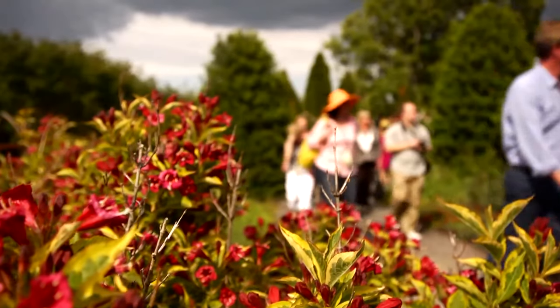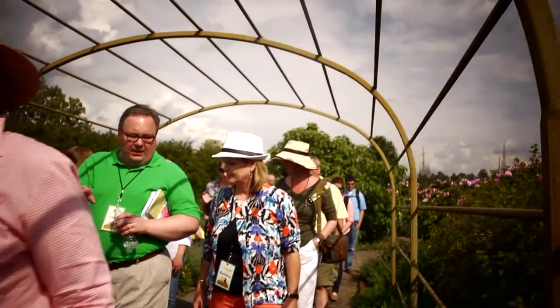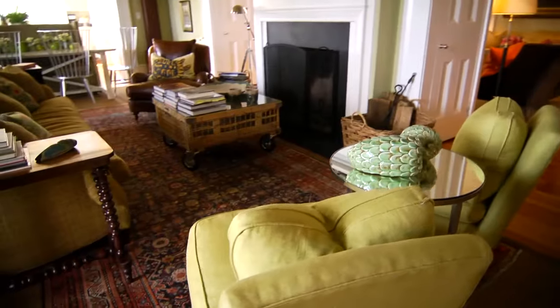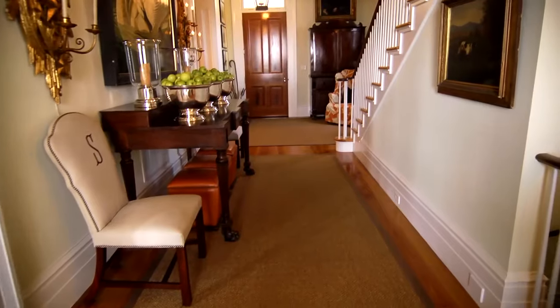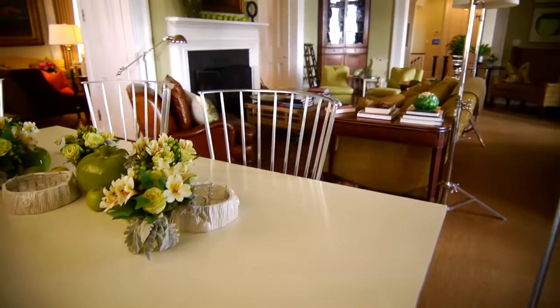On your visit, you're invited to tour many of the garden rooms I've created here at the farm. My home is open for you to explore. The interior design reflects the spirit of the garden, furnished with a blend of antique and modern pieces.